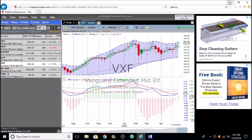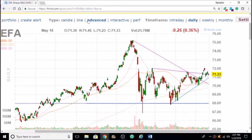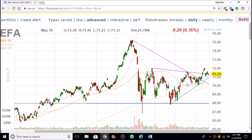So with that being said, we'll look at that in our allocation change. The last one I wanted to look at, or the last two, is the I fund or EFA ETF. With EFA, we did see it end up breaking this trough-like effect here, so that's good with this little candlestick here, but now it's down a little bit. We really would like to see this move back up to the 72 level this week.